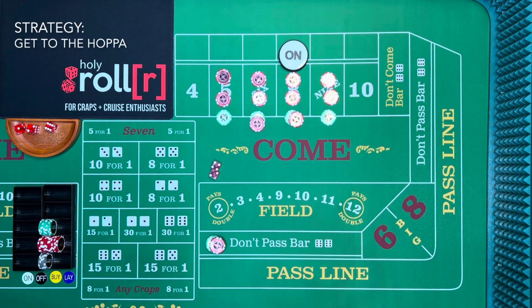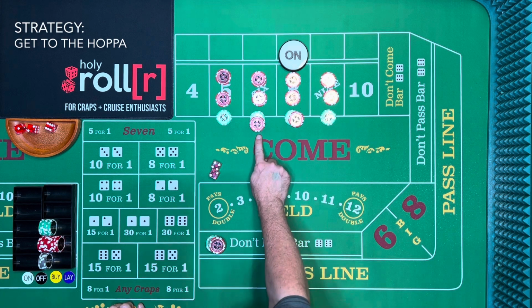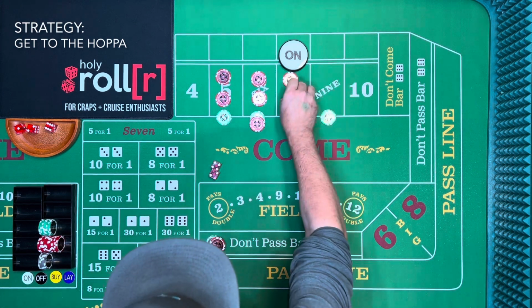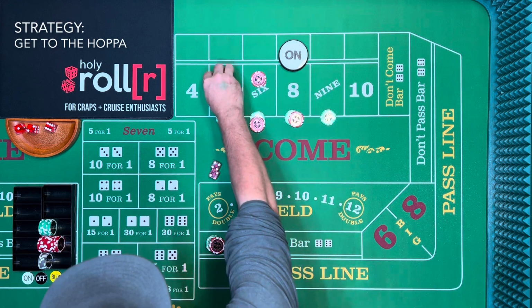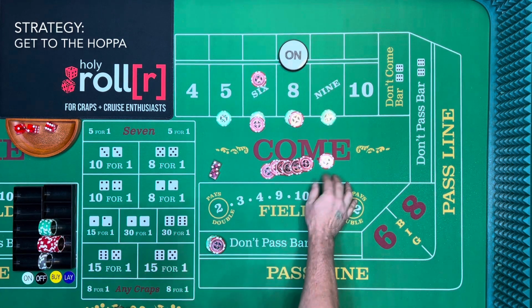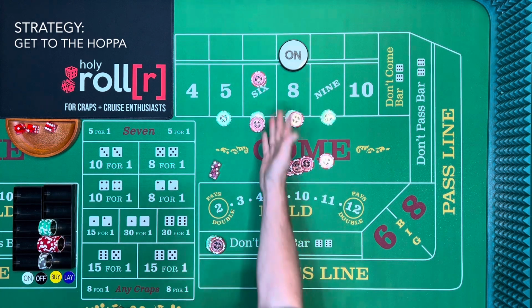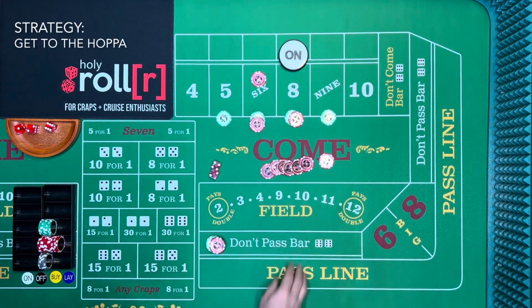So perfect. Okay, so what this does is the 6 pays $35. So what that does is it actually pays that. So it paid, and then the $5 we put in was the one that won, okay? So that actually pays $75, okay?